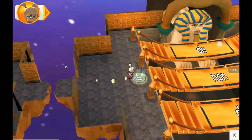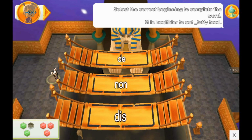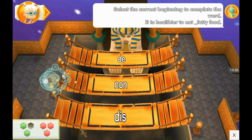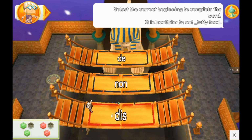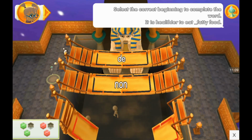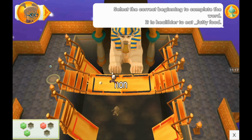Okay, great. Select the correct beginning to complete the word. It is healthier to eat fatty food. This, that, non, that. Don't tap on the bridge that you want. Okay. These prefixes are all related to negatives or opposites. Think about how the prefix will change the... These prefixes are all related to negatives or opposites. Think about... non.